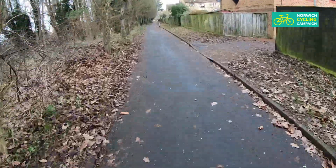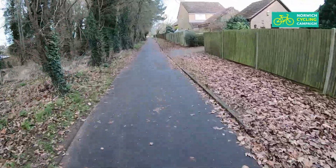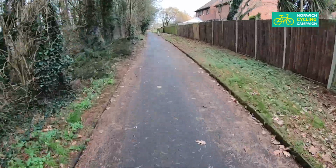You might notice on some of the lampposts along here, this is actually signed as the Green Padalway, although those signs seem to stop at the first junction. Quite where the Green Padalway is supposed to go after Bowthorpe Centre, I don't really know.